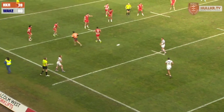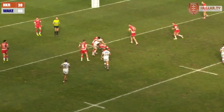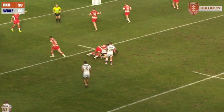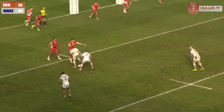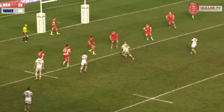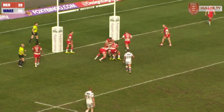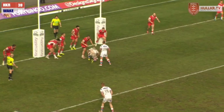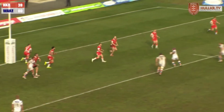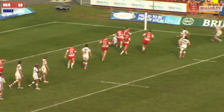Will Wakefield spot him? Here's Ryan now. He's a big lad and he runs into James Green, who's another big lad, so these collisions are still coming thick and fast. 38-0 is still the scoreline, but Rovers' line is under threat once again from the Wildcats. Godine tries to create a gap and it's gone to ground.